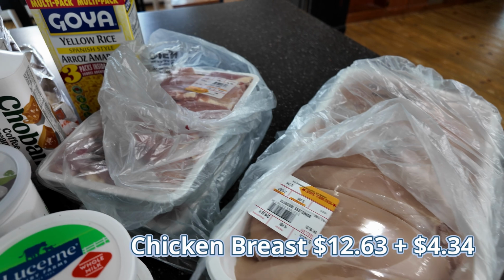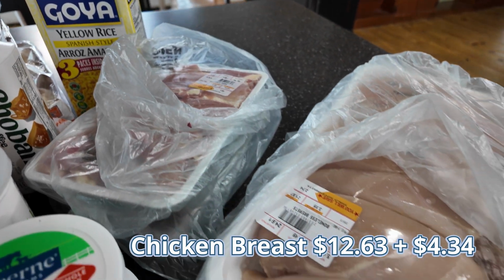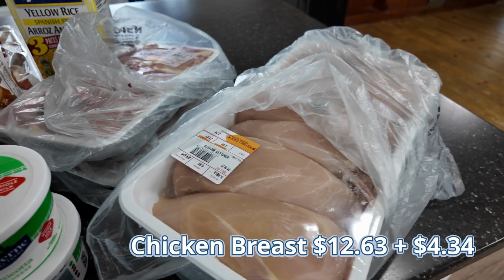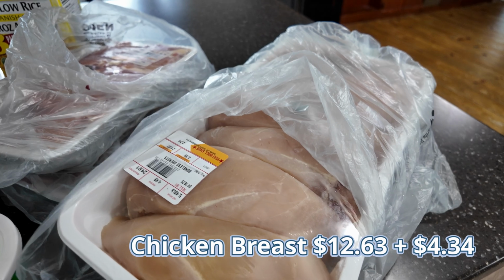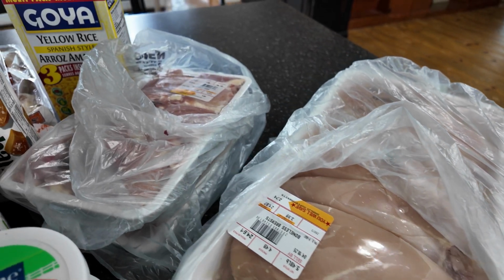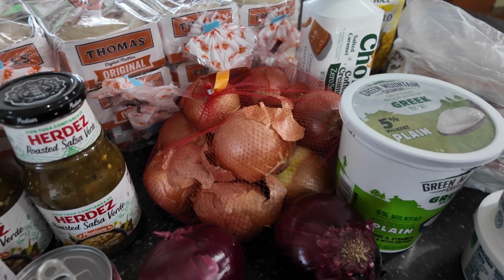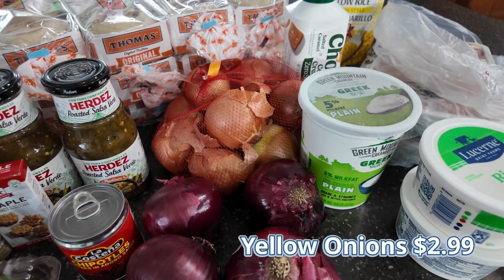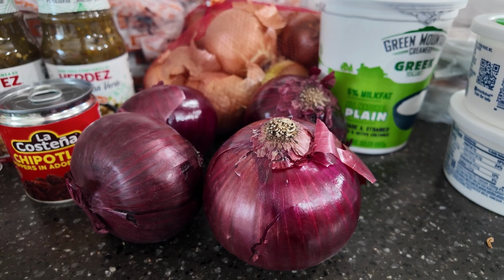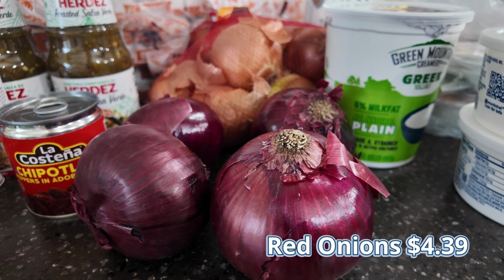Plus, we are going to be using these for making meals for my sister-in-law. And so the chicken breast was $12.63 and $4.34. Chicken thighs were $14.84 and $14.40. Need onions for all the things. So yellow onions, that bag was $2.99. Red onions were 98 cents, $2.51, and 90 cents.